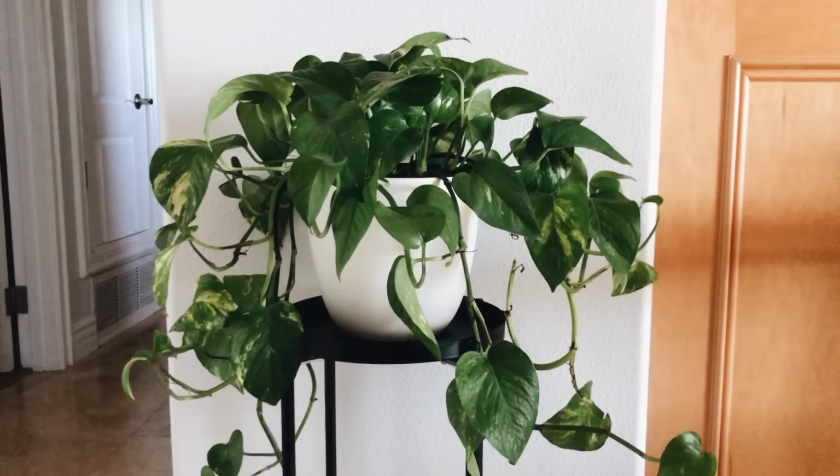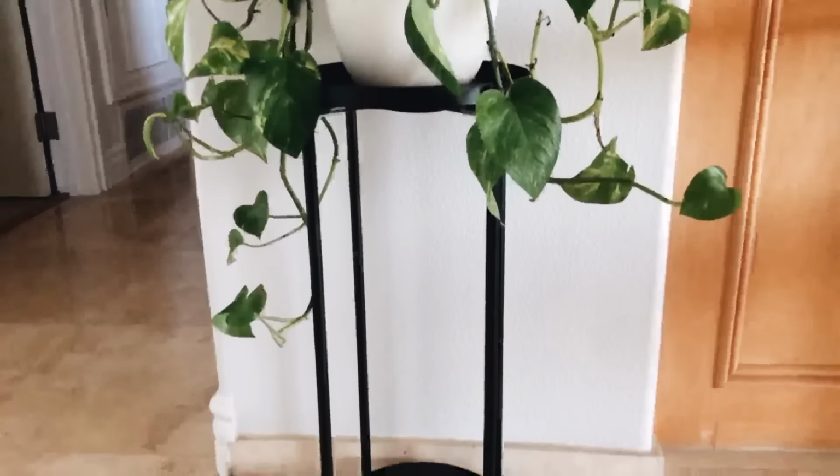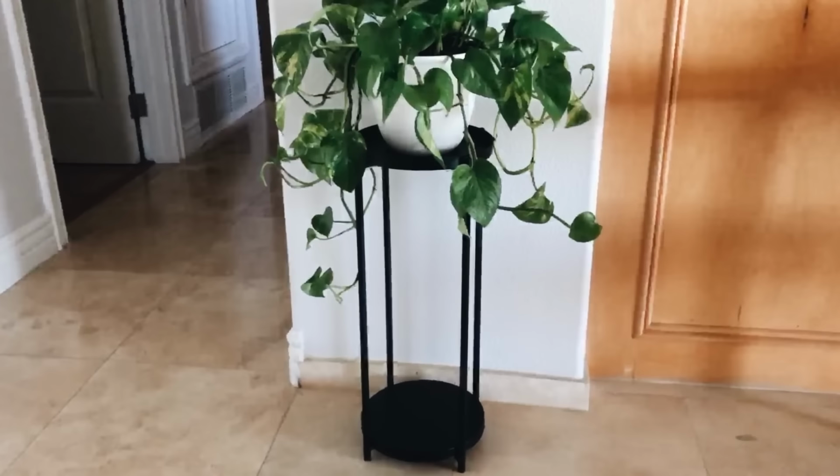Without further ado, we can just jump right into it. So the first thing, I actually ended up buying two of them, and that is this plant stand. I showed it on my Instagram story and I got so many DMs asking me where it was from. So I did already send a few of you the link when you were asking about it, but it's just this very minimal and sleek black plant stand.